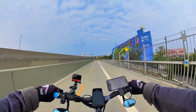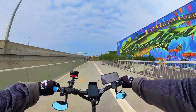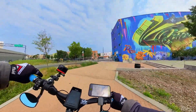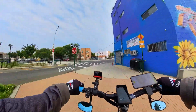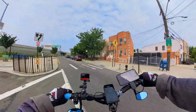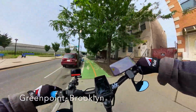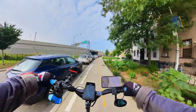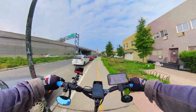Man, it looks like it's going to rain. It's literally been raining for like 2 weeks straight, and we only had maybe 2 days of clear weather. Man, be nice.